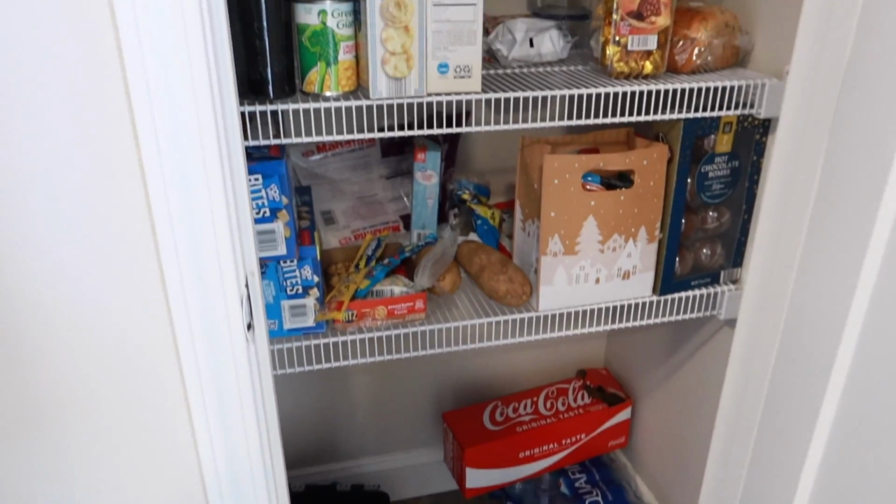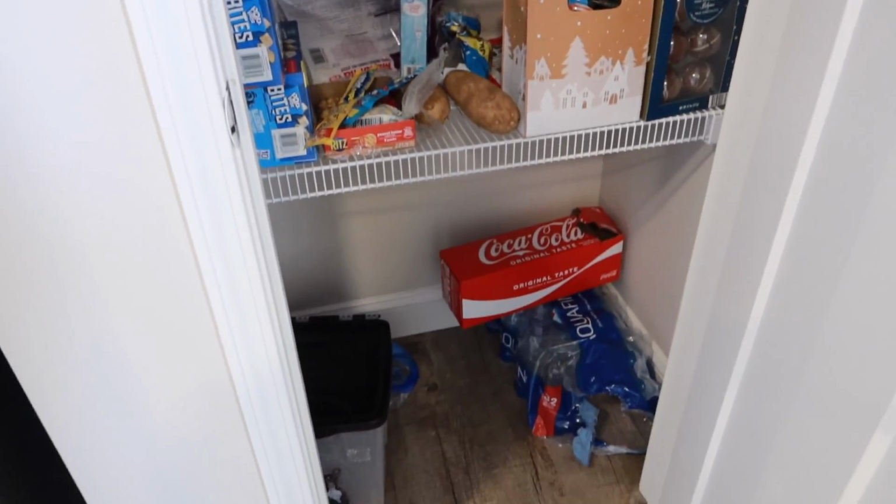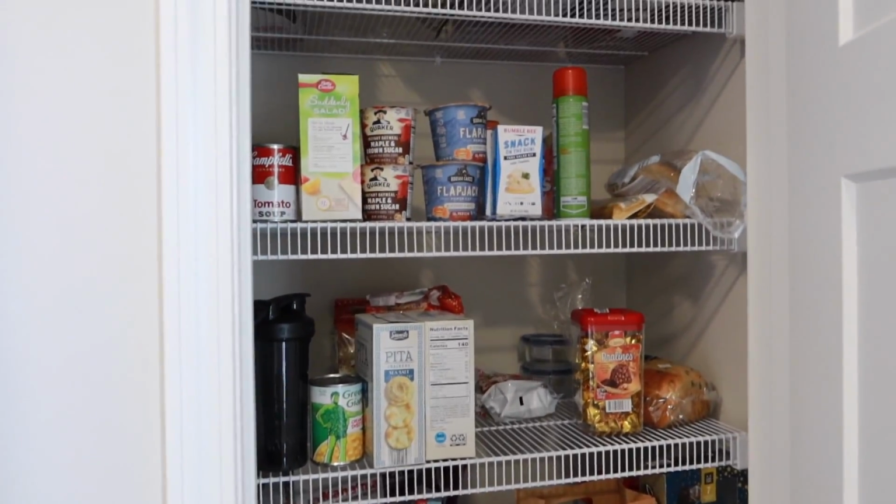The thing I really need to organize is in here. There's no organization, it's just kind of everywhere. I don't have many containers, so I'll probably just fix it up and then I will show you guys.